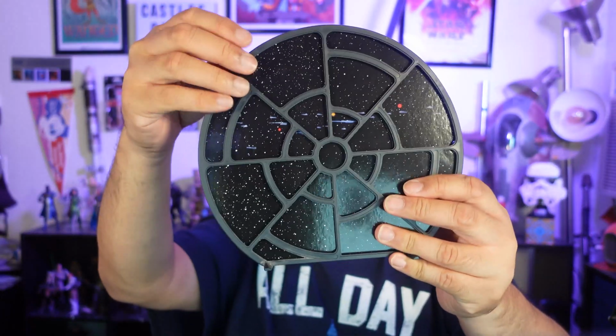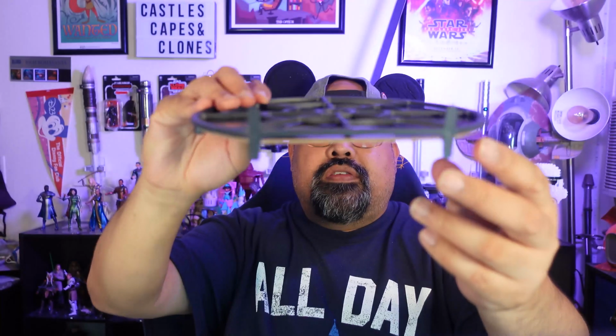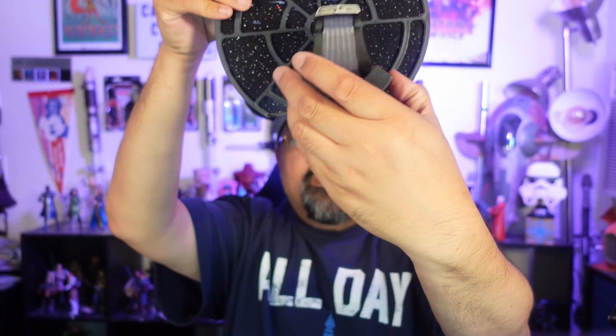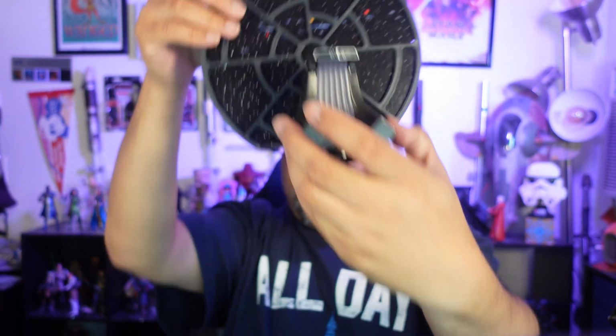There you go. And this part is plastic, and then it's got these kind of legs, so it can stand. There's nothing really else there, so however you want to display this, put it on a shelf, whatnot, keep the box. Has a little platform for it. That's nice. And let's take a look at the Emperor himself, Mr. Sheev Palpatine.